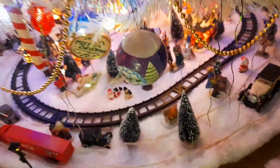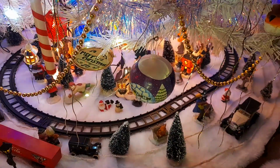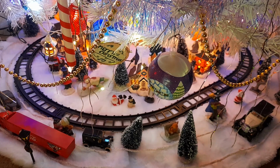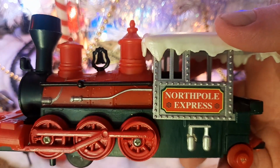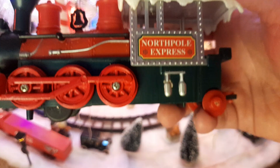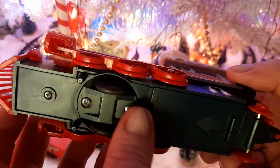Now, I'll just bend and put the camera there. So if I get this train going, and probably the train is not going to go around as well, but I'll see if I can get it going. So this is your train, and when you switch it on, the switch on the back, switch it to on. There's a wheel there that drags the train across, so they won't drag along on the carpet.